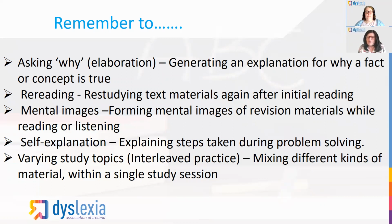Rereading things over and over again to make sure you understand and that you've got the right information going in. Because sometimes with dyslexia, we can make wee simple mistakes, and we'll talk about this when we do the exams, maybe misreading developed as developing country, and then you're learning all the wrong information. So make sure what you're learning is correct. We talked about the mental images, the walks around the room or whatever, and self-explanation: explaining to yourself the steps you're taking in solving a particular problem in maths. What steps am I taking here?